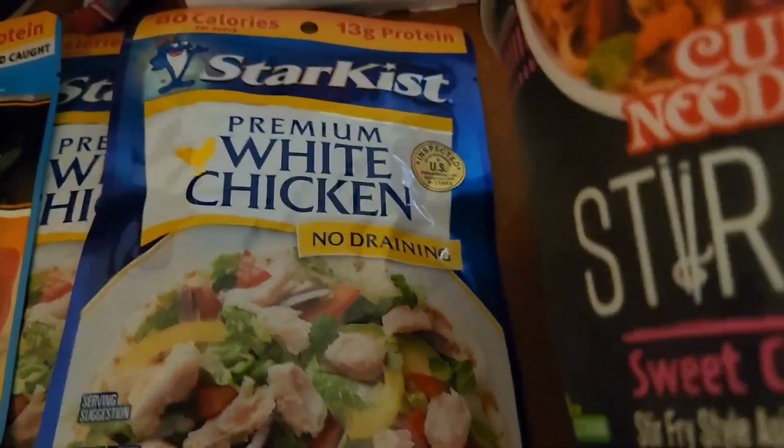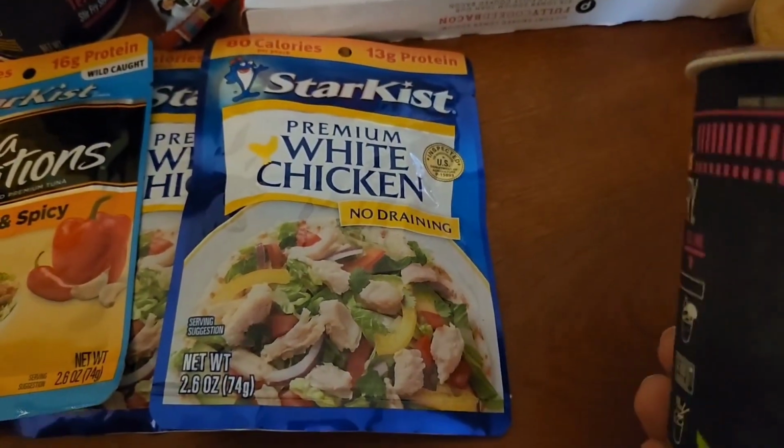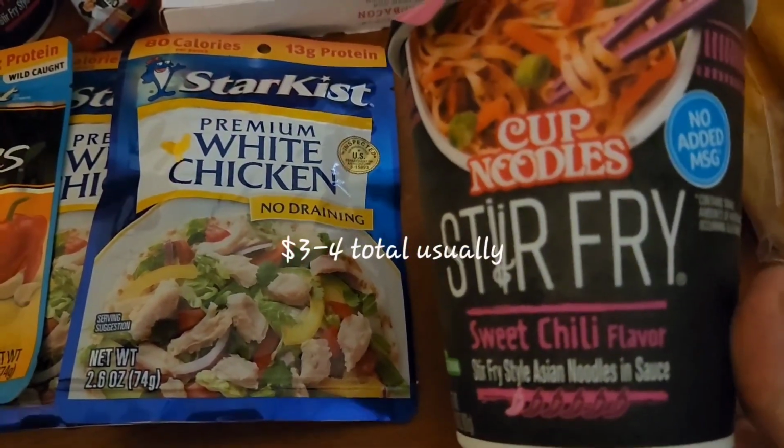And a lot of times I'll throw a chicken in, and that is a very filling meal. Just one of these little cups with a package of chicken, and I think it's maybe like $3. So pretty good price for a dinner.